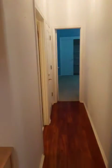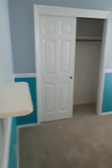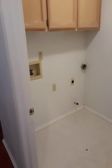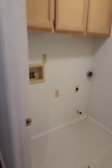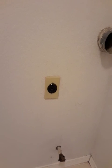Come back out this way. And bedroom right here. Bedroom number 2. Nice size. And laundry room is right here. Can be a gas dryer or an electric dryer. If you do use the electric dryer, it has a 3-prong outlet right there. That's a 3-prong outlet.